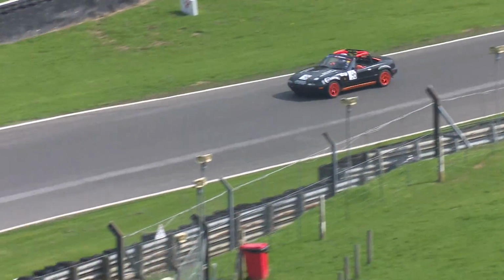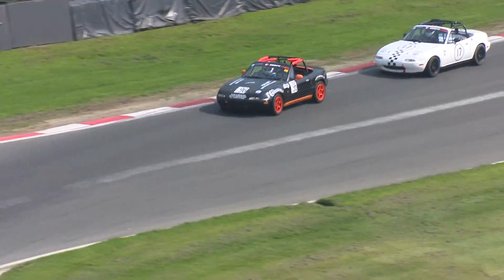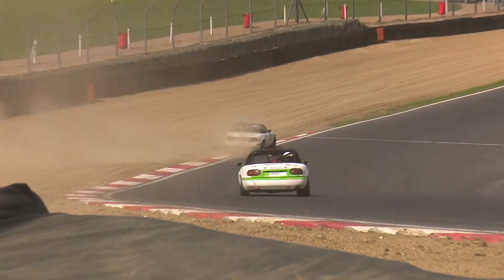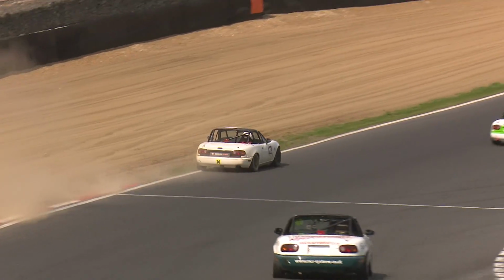Status quo at the moment between two of them. The black car with the red wheels just about staying in front. That's Sam Moody. Oh, what's going on here? Oh, we've got a car off at Clearways, which is the 122 car.